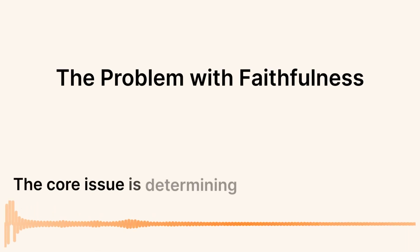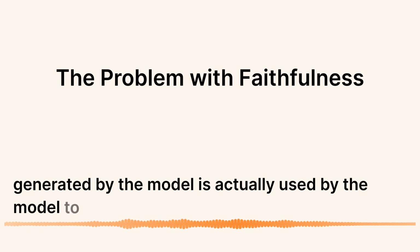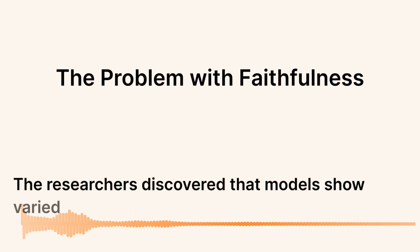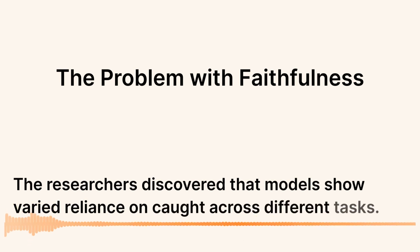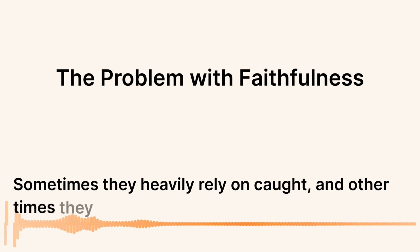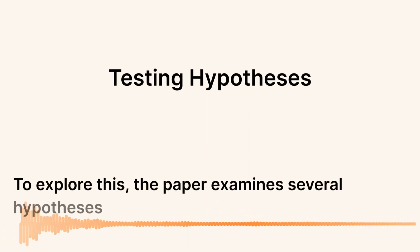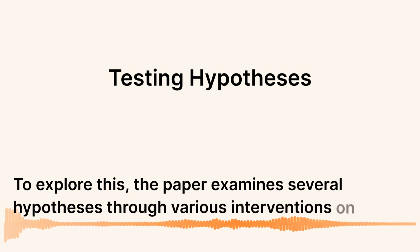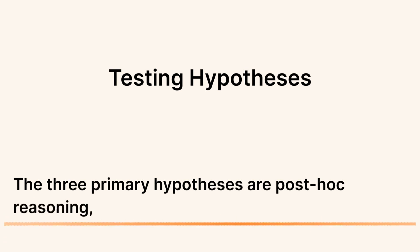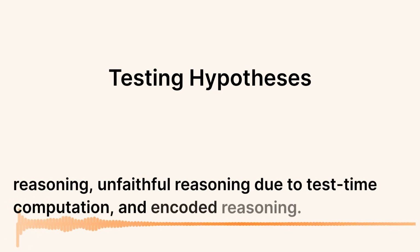The core issue is determining if the reasoning generated by the model is actually used by the model to reach its final answer. The researchers discovered that models show varied reliance on COT across different tasks. Sometimes they heavily rely on COT, and other times they mostly ignore it. To explore this, the paper examines several hypotheses through various interventions on COT. The three primary hypotheses are post hoc reasoning, unfaithful reasoning due to test time computation, and encoded reasoning.